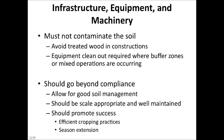I will briefly say with regards to infrastructure that the NOP rules focus on two things that we need to pay attention to if we're going to be successful. The first is you must not contaminate the soil. This requires one to avoid treated wood in constructed buildings and fence posts, and also to keep equipment clean and running well, because there is the possibility of contamination by oil leakage, etc. There's also required buffer zones where mixed operations are occurring, and clean out of that equipment then becomes a requirement for maintaining the certification of the organic crops grown on that land.